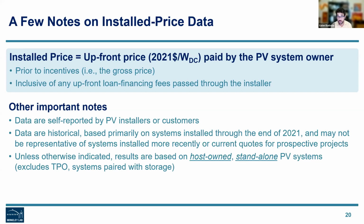The data are also historical, based, as I mentioned, primarily on systems installed through the end of last year. For that reason, they may not be representative of system pricing for systems that have been installed more recently, or particularly current quotes for prospective projects that haven't been installed yet.